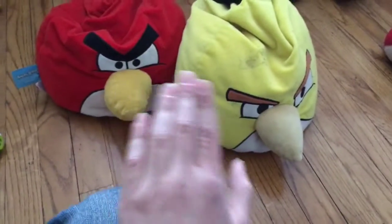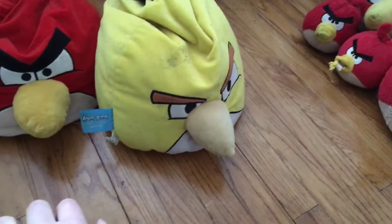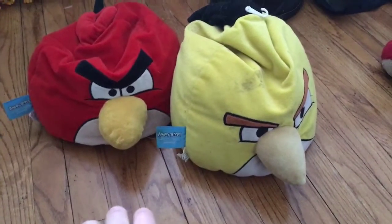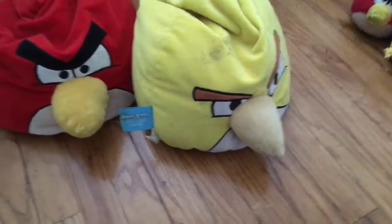So now you come over here, we have some more stuff. These, remember when I counted as plushes? I'm going to count these as like pillows now. Yeah, because look, see the difference between them?